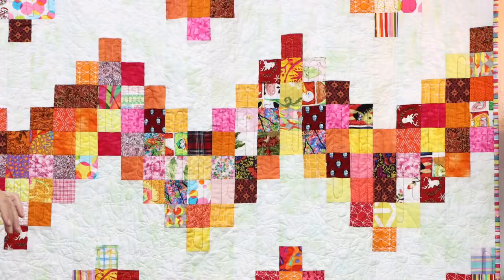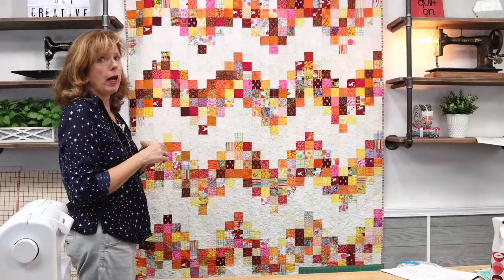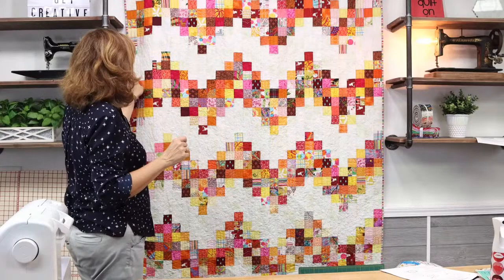Somebody asked me on Monday, where was the block? And let's do a full size here. There is no block on this one. I actually sewed it in columns. So I put this quilt on my design wall in columns, and then I went back and sewed this to this, to this, to this, to this, to this.